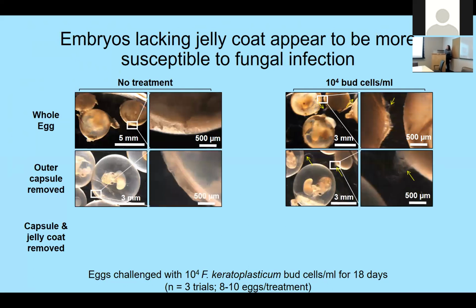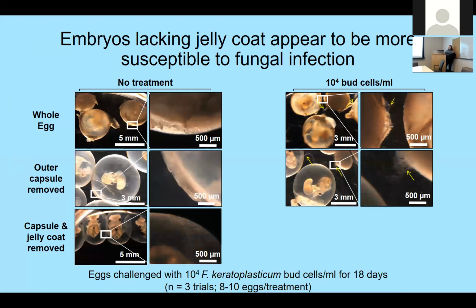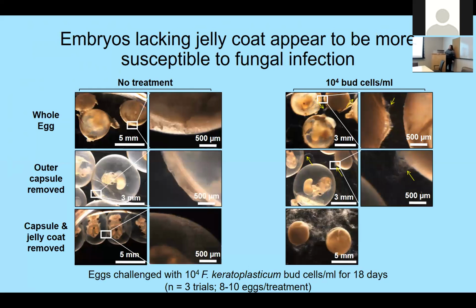And again, when we challenged it, we see a few fungal hyphae appearing here and there, but again, the embryos developed fine. So then we removed the jelly coat as well. So now we just have the yolk sac with the developing embryo inside. And again, when left untreated, they did develop fine, although they were extraordinarily fragile at this stage. And when we challenged them, they developed this incredibly thick biofilm that completely took over the eggs and killed the embryos.